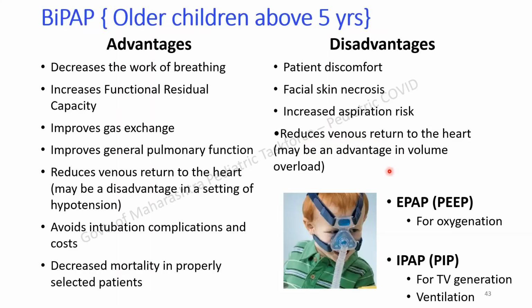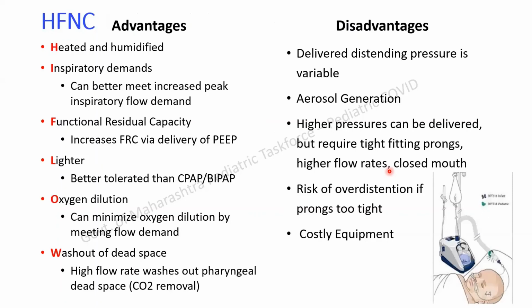Now coming to HFNC. The oxygen delivered is at a flow rate of 4 to 16 liters per minute, and up to 60 liters per minute can be given. The FiO2 can be adjusted by provision of gas flow through oxygen blenders. Another benefit is the CO2 washout. So it helps in the CO2 washout from the nasopharynx and decreases the CO2 and the dead space.